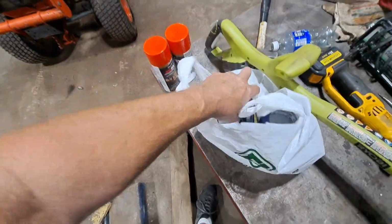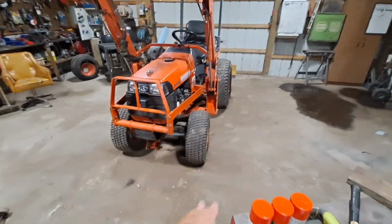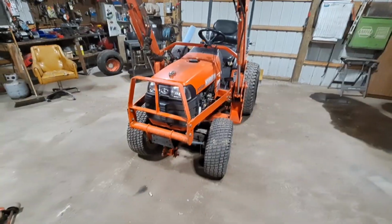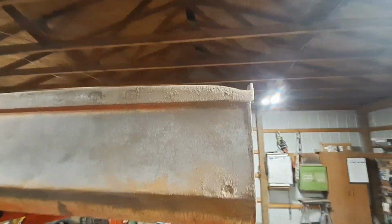Orange Kubota paint. I'm thinking 3 cans. We at least do the wheels and, I don't know, touch up this brush guard. Maybe we go get some more paint tomorrow. Not gonna really mess with the loader. Dang, look at that cutting edge.